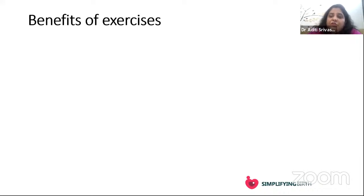When we talk about antenatal exercise, the benefits are innumerable. Whether or not it is related to COVID, exercising, being physically active or doing yoga, whatever type of exercise the mother is comfortable with, helps her in many ways, provided it is not contraindicated for her to do exercises.